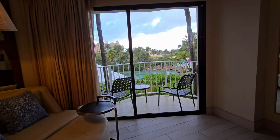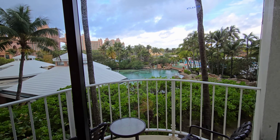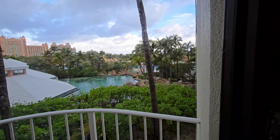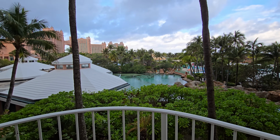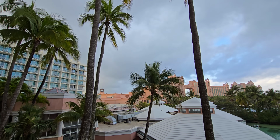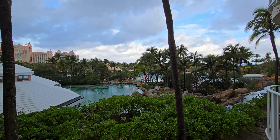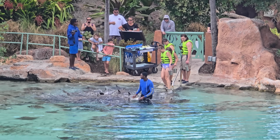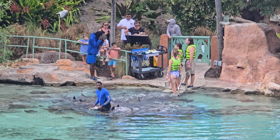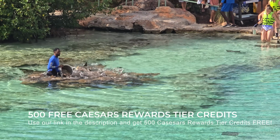Lastly, this large sliding door leads to a full balcony, much bigger than we expected. From here, you'll overlook the Coral Pool and Lagoon below and see the famous Royal Towers in the distance. Sunrises and sunsets from this balcony are amazing. Down in the lagoon, guests can feed cow-nosed stingrays in a hands-on encounter, a fun extra you can sometimes see right from your room.